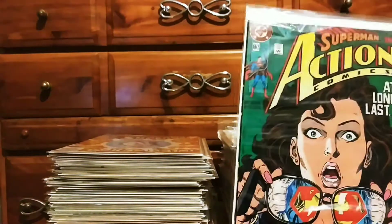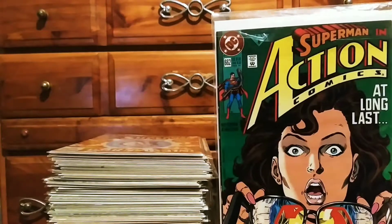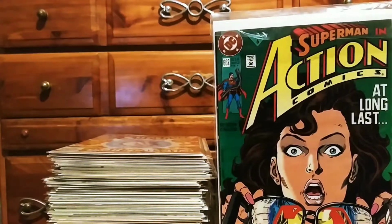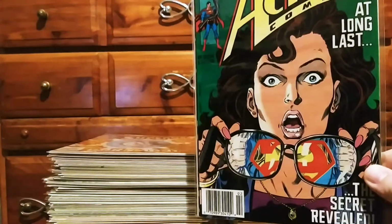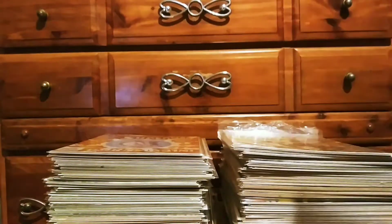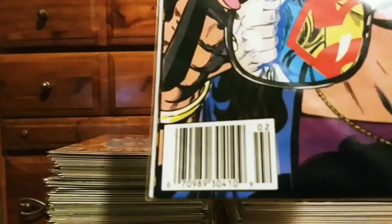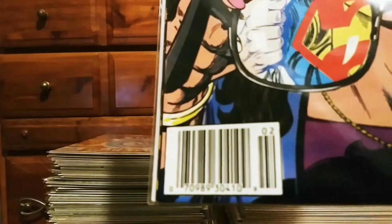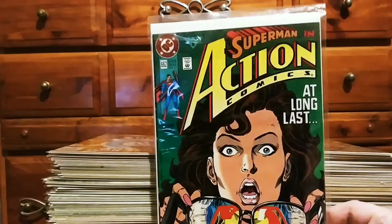Got Action Comics 662. This is the issue where Superman finally reveals his secret identity to Lois. And I know there was a couple printings of this book, and I think I might have a second printing because it's got the little O2 on the barcode there. So I think that means this is the second printing of that.